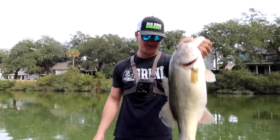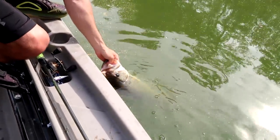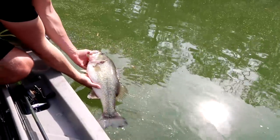Let's get her back in the water. We're keeping track today. We have one fish. We're gonna see what our best five weigh, but that's an almost 5.5 pounder. Thick belly. Just overall a beautiful bass. Let's get her back in.